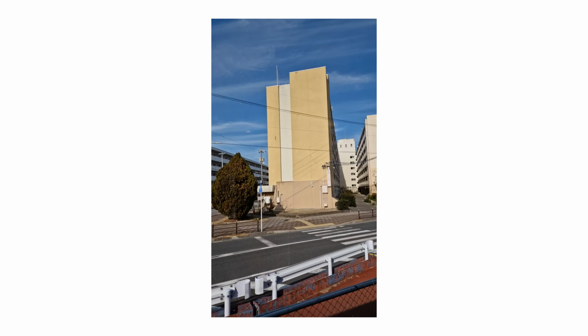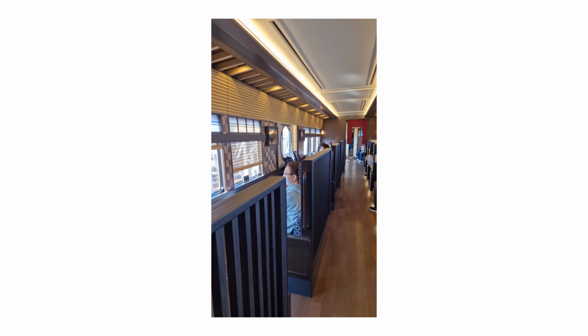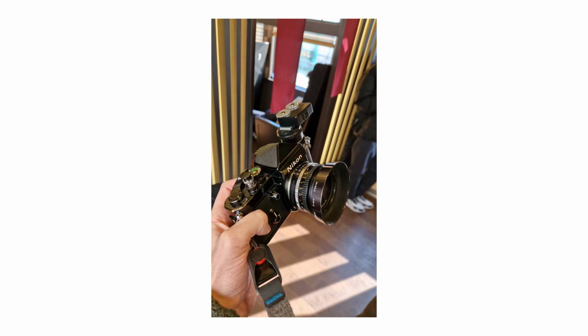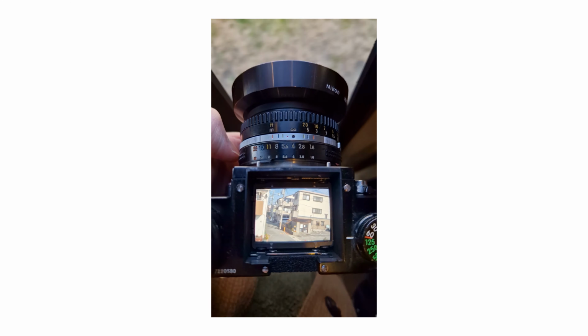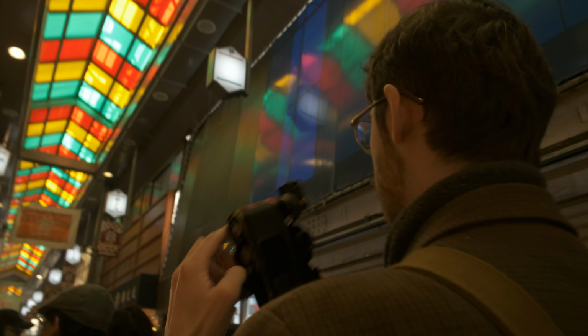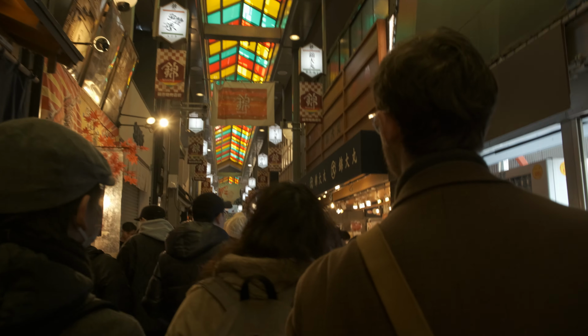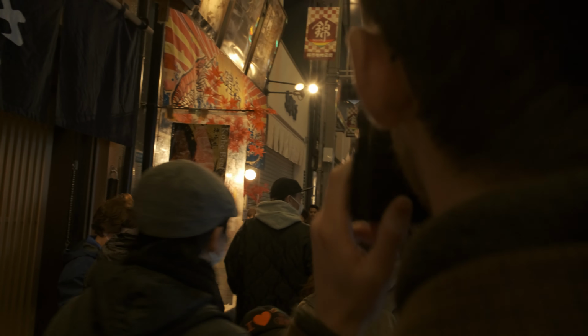So the next day, we decided to go to Kyoto, and the first place we went to was the Nishiki Market. Now this market is really famous for its street food, and you get a lot of similar markets in Japan, but this one is really, really long and very popular and very busy. It was actually probably too busy for shooting like this. I really struggled, and so did filming it, because you can see it's really shaky. Sorry for that.